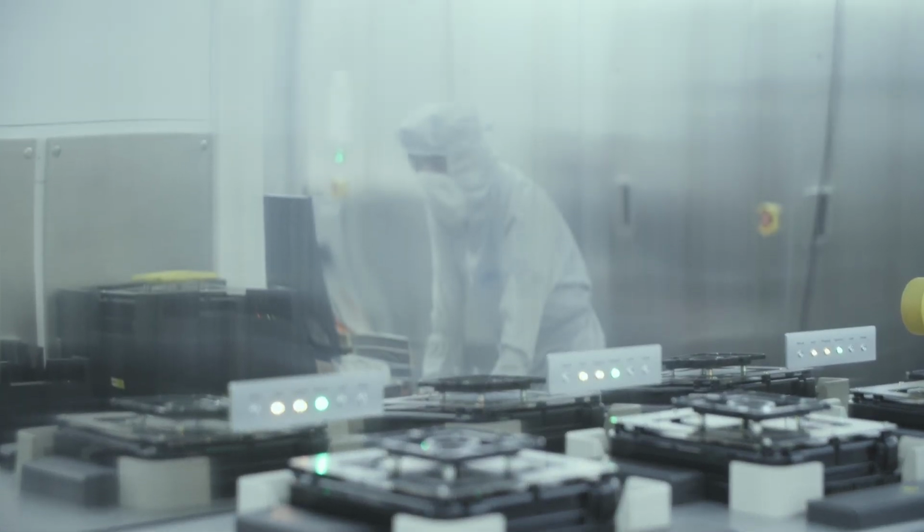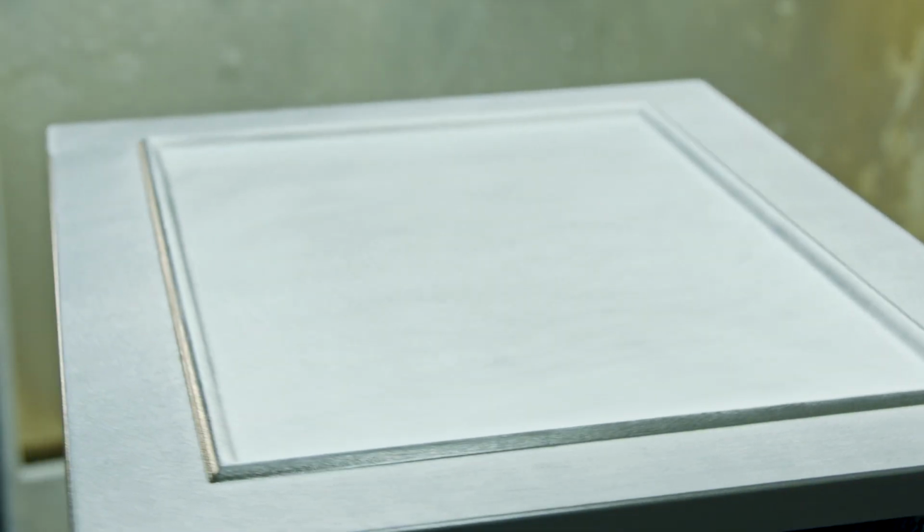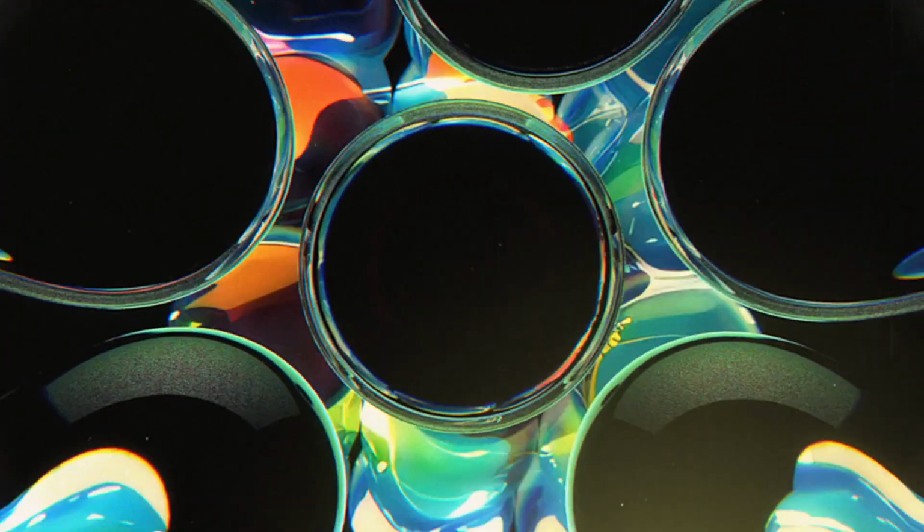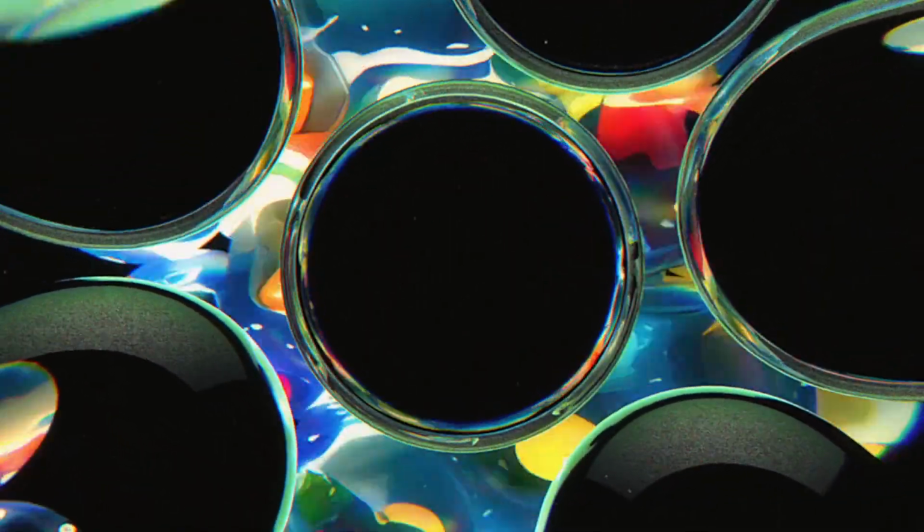HOYA's commitment to R&D has been key to our success in the semiconductor industry. We have been the world leader in optical blanks, and because of that investment, we are now the world leader in EUV blanks as well. So it's been a good bet for us.